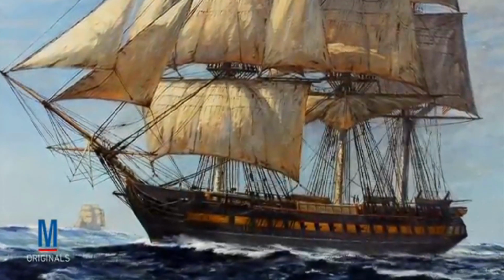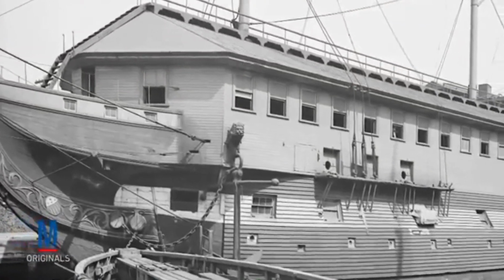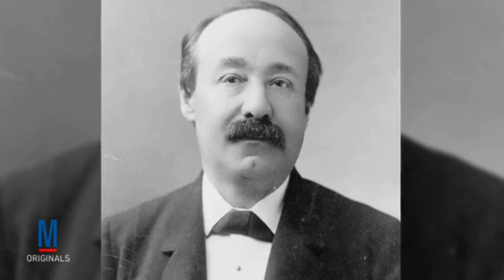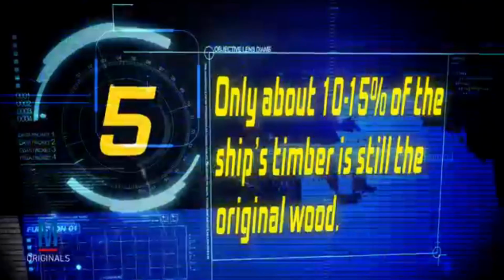In 1881, Constitution was taken to Portsmouth Navy Yard and put to use as a receiving ship, and she received only minimal maintenance, basically just enough to keep her afloat. By 1900, this lack of upkeep had resulted in severe deterioration. Secretary of the Navy Charles Bonaparte suggested that instead of rehabilitating Constitution, they should tow her out to sea, use her as a target ship, and sink her.